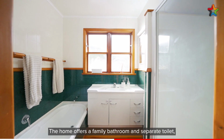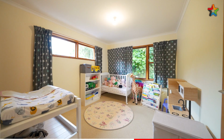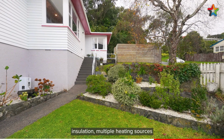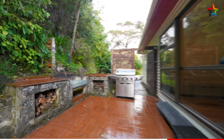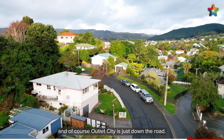The home offers a family bathroom and separate toilet, with three bedrooms all close by. Other notable features include garaging with workshop and plenty of storage, insulation, multiple heating sources, and a heat transfer system. The location is great. Enjoy the local parks, shops, and of course, Outlet City is just down the road.